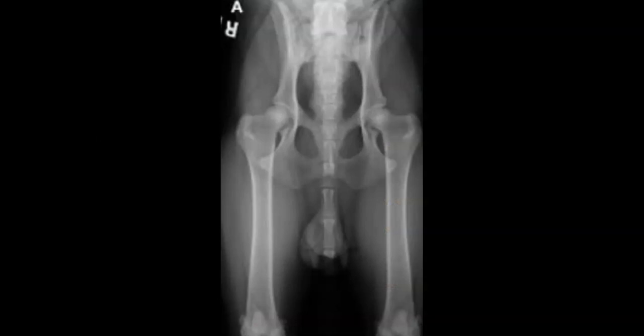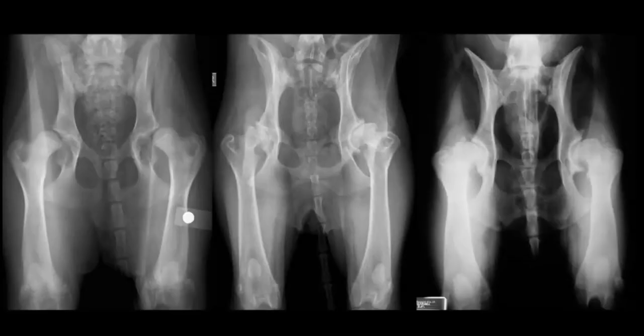To diagnose hip dysplasia and evaluate the severity, various diagnostic tests can be utilized. In young dogs, two methods can be used: the PennHIP method of X-ray and the palpation method called the Ortolani sign. In older cases, a veterinarian will perform a physical exam to assess the dog's gait, range of motion, and pain response. X-rays are crucial for confirming the presence of hip dysplasia and assessing its severity.